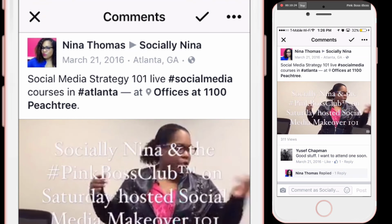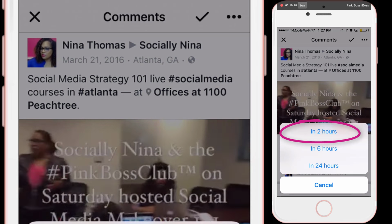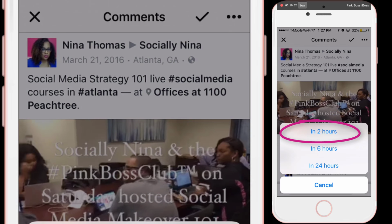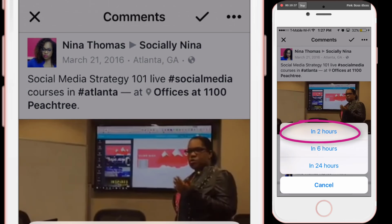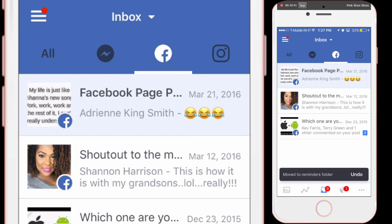I'm going to go to the next one. Same thing, and at the top right-hand corner, I'm actually going to set a reminder. In 2 hours, what's going to happen is this will pop back into this message box so I can see that I need to respond or engage with these people. So they're really giving you a way to manage your Facebook a little bit better, especially if you get a lot of responses and engagement on your pages.